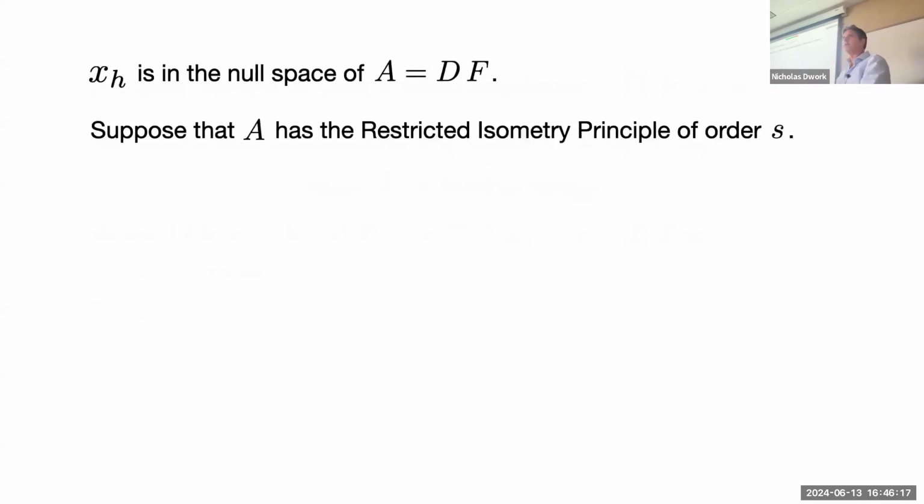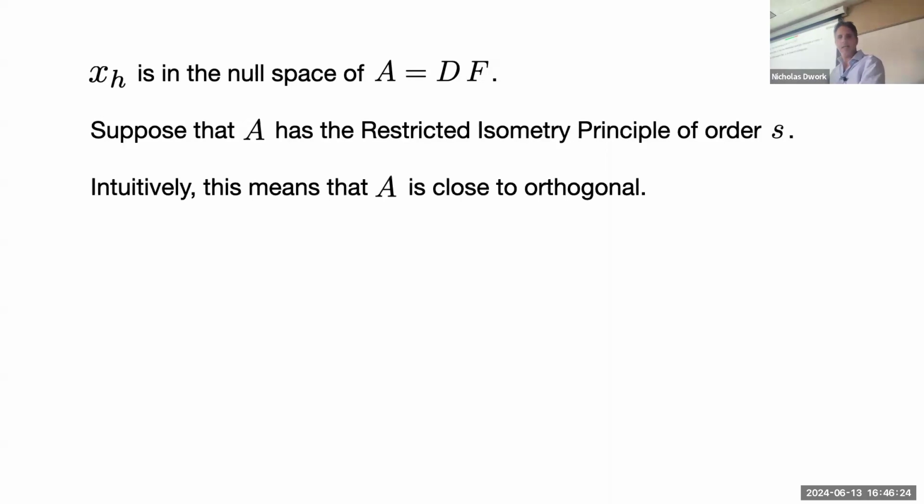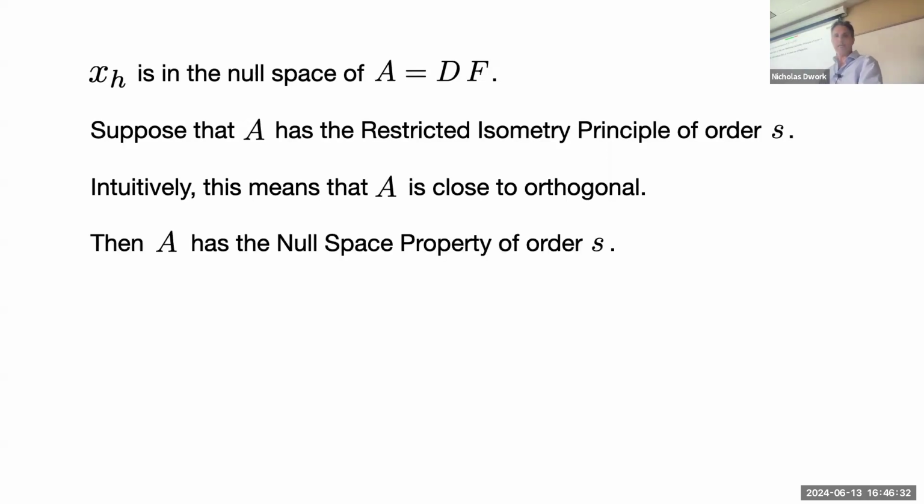Suppose that A has what's called the restricted isometry property of order S. So this is like a fundamental property related to compressed sensing. Intuitively, it means that A is close to orthogonal, in a very formal sense. If A is RIP, then it has the null space property of order S.